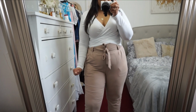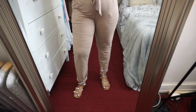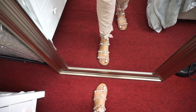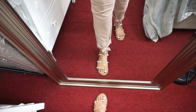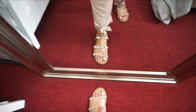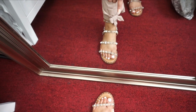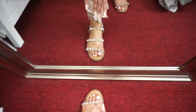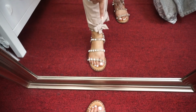So next up are these bottoms. I paired them with the same top and the same sandals as earlier. By the way, these sandals are super duper comfortable and they do run true to size. Because I have had them a year, I do highly recommend them. I don't know if you can tell, but they do have studs on them, so they definitely look like a Valentino dupe because of the studs. They're really pretty and they look really nice reflected in the light. So 10 out of 10, definitely recommend these.